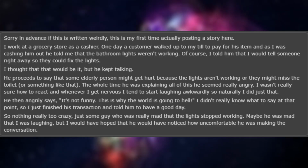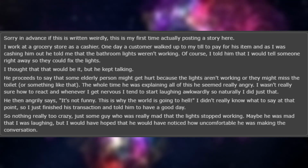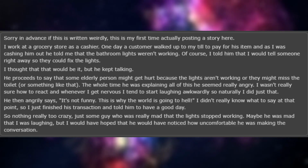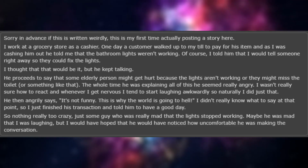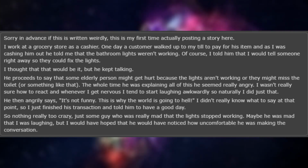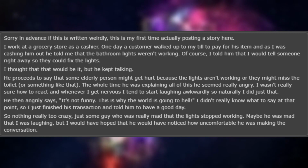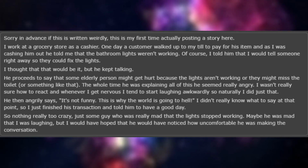Broken bathroom lights are a sin. Sorry in advance if this is written weirdly. This is my first time actually posting a story here. I work at a grocery store as a cashier. One day a customer walked up to my till to pay for his item, and as I was cashing him out he told me that the bathroom lights weren't working. Of course, I told him that I would tell someone right away so they could fix the lights.